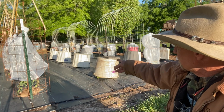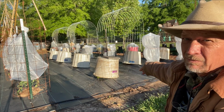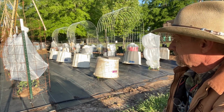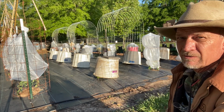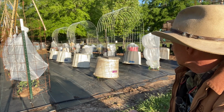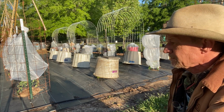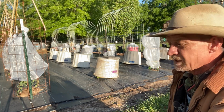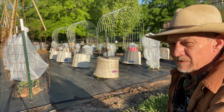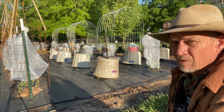Y'all can see I got my squash covered with them tubs. Some of my black bell peppers covered with tubs. I had everything covered, either with them clear trash bags or them tubs. And I might cover them back up tonight. They're saying it ain't gonna get low enough to frost, but I'm probably gonna go on the safety side and cover them back up one more night.